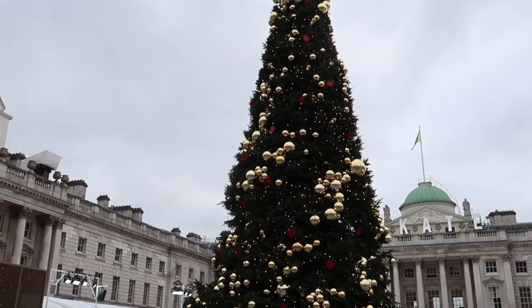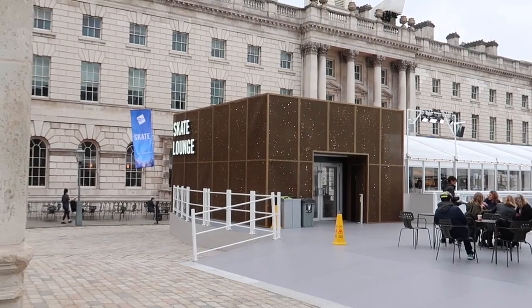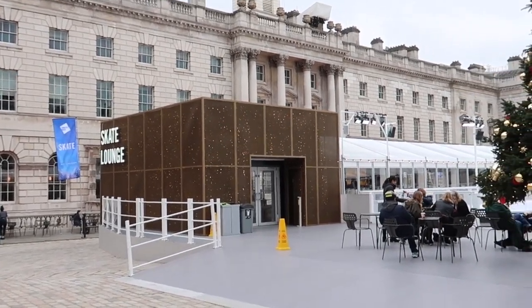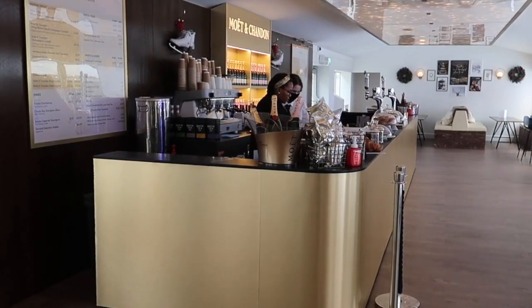Anyway, this is their Christmas tree, and over here there is a skate lounge where you can buy champagne or cocktails, and maybe it's not a good idea to do it before skating. Or maybe it is if you can't skate like me.